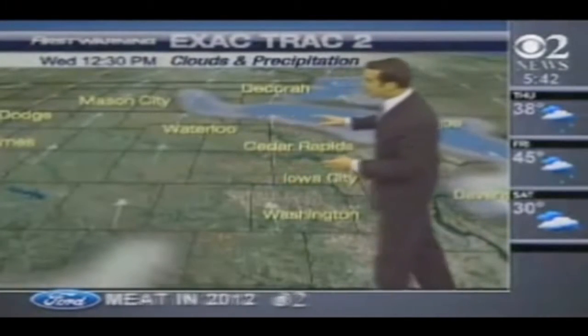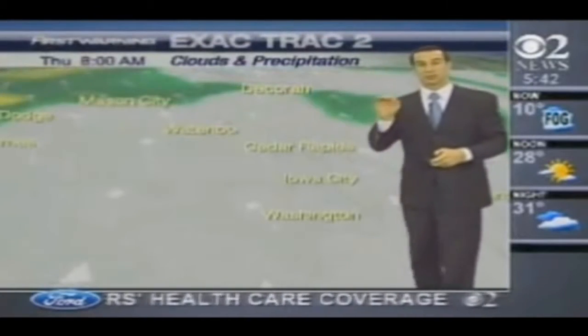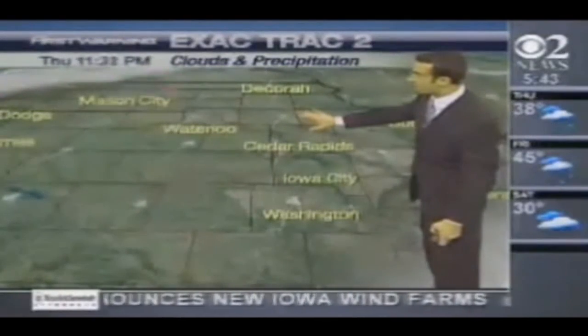Looking at exact track over the next 24 hours, you see this band of freezing drizzle race through. That's kind of the first glancing blow of this next batch of storm systems. Then we see another wave of just ordinary rain for Thursday. You see that passing through. Winds still coming in from the south, keeping us above the freezing mark.